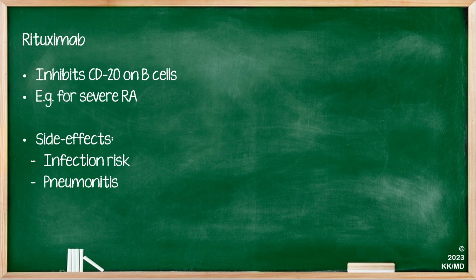Going on to some other biologics, the first one is rituximab. So this inhibits CD20 on B cells, and an example of an indication for this would be severe rheumatoid arthritis, for example, where a patient has not responded to several DMARDs or other biologics, or actually where they may have a contraindication to other biologics. So a classic example of this might be in the presence of interstitial lung disease. The side effects include infection risk as well as a pneumonitis in rare cases.